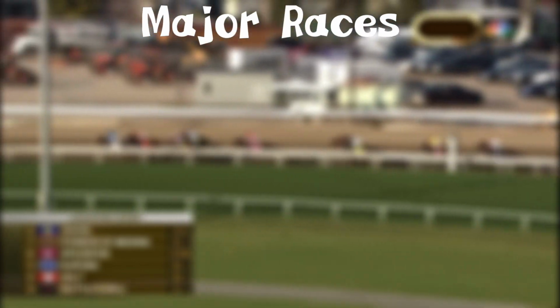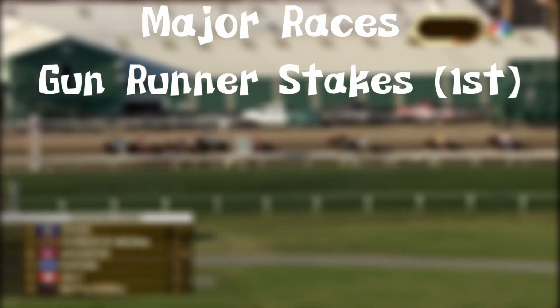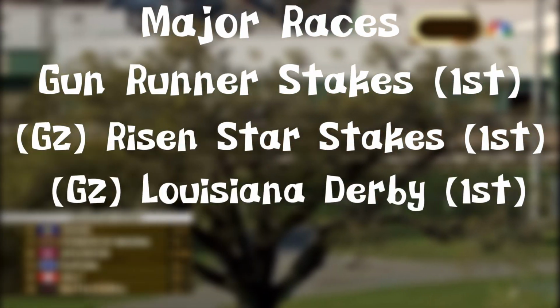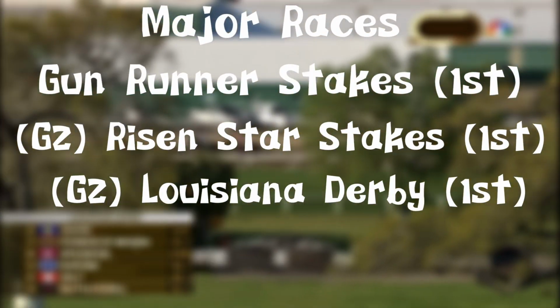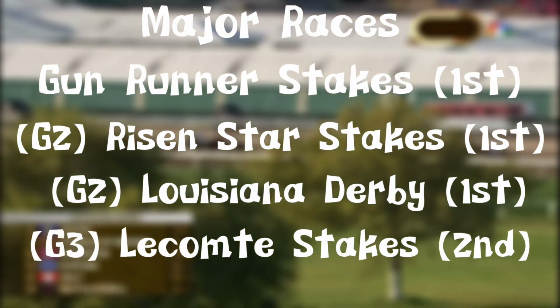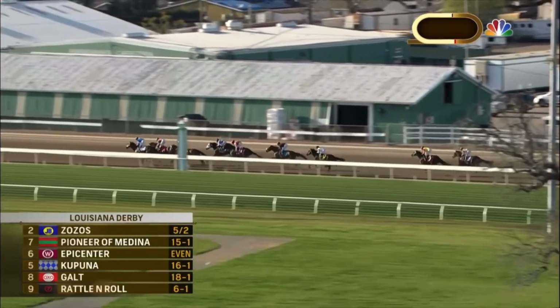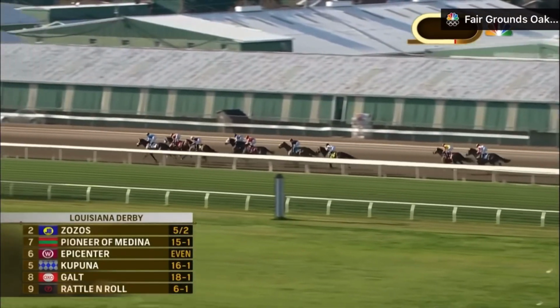He ran in all 4 of the Louisiana Kentucky Derby preps, winning 3 of them: the Gunrunner Stakes, the Risen Star Stakes, and the Louisiana Derby most impressively. The only one he failed to win was the LeCompte by a head, and even that was still a very tight finish.